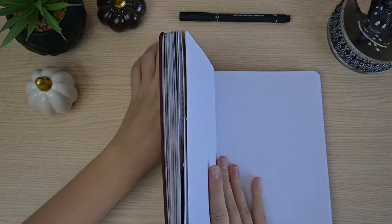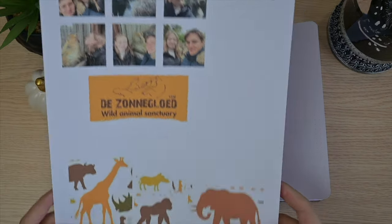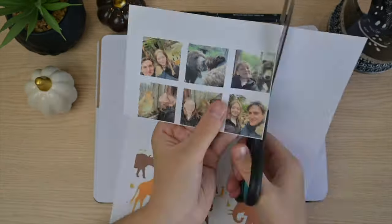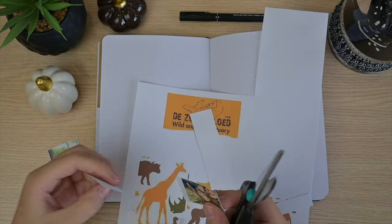Today we went to the ZONNEGLOED and I'm going to make a page about that trip. It was actually super amazing, and as you could see, the weather was not that good. It was a weekday and normally Dries had to work, but because it was such bad weather, he didn't have to go. In the afternoon it was a bit better and we decided to go to the ZONNEGLOED.